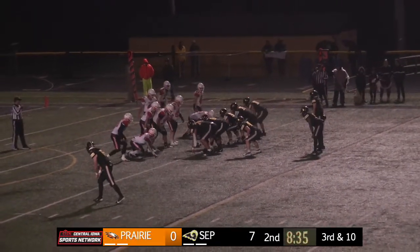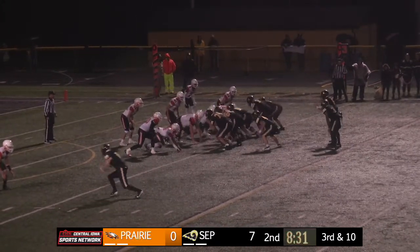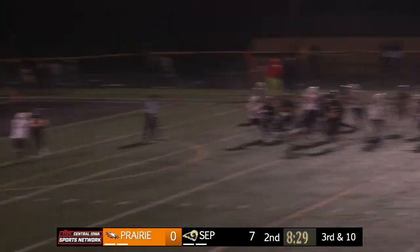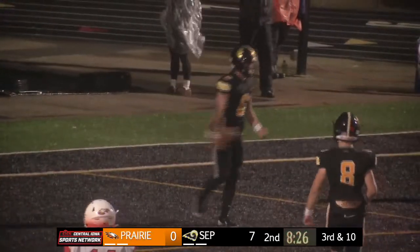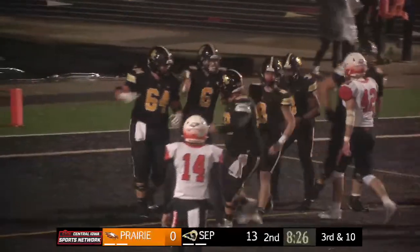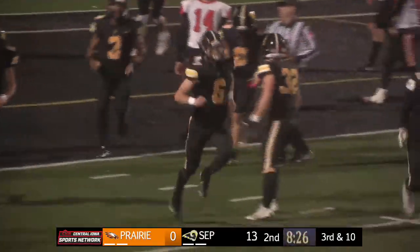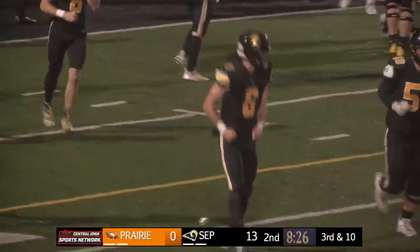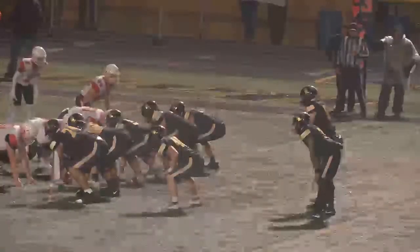Here we go, 3rd down. Zelinovich has an island here if he wants it. Fakes the handoff. Look, Zelinovich on the slant. Touchdown, Southeast Polk! It was too easy. That's why I said he was on an island. It's a slant route. The linebackers were playing up, and Zelinovich is too good. You just can't go on a slant route like that and give him no help over the top. Moberly's too good not to make that throw. Beautiful play by the Rams.